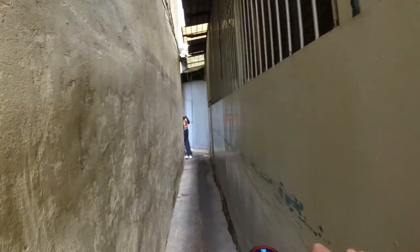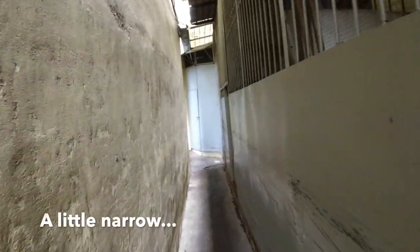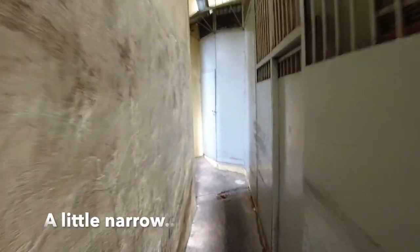Not good if you're claustrophobic. What? 100% don't let them have it. I've eaten too many buffets this week.